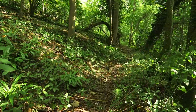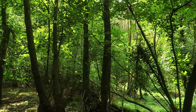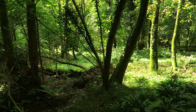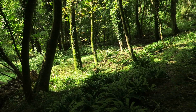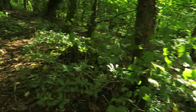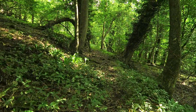Okay, well this isn't too bad this way, is it? But this isn't where I thought I was going to find it overgrown anyway.